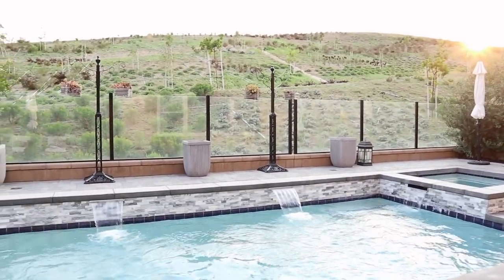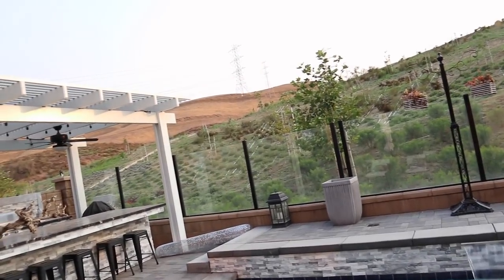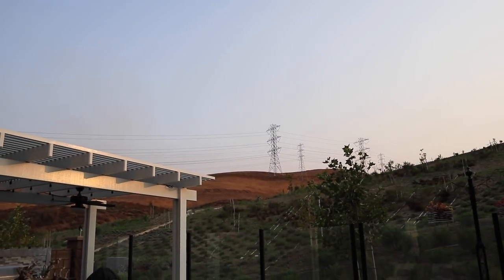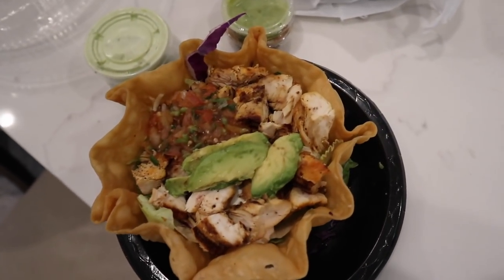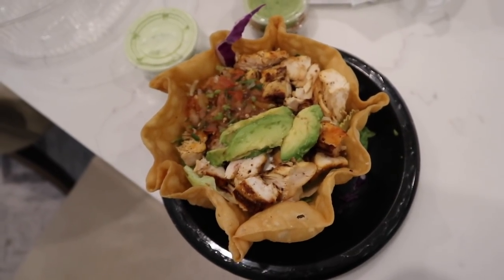Whoa. It's so beautiful right now. I feel like the fire and the smoke finally subsided. It's still a little blah over there, but so far so good. Out of the pool now, Mom bought some El Pollo Loco and she got me a taco salad. I'm so excited about it.